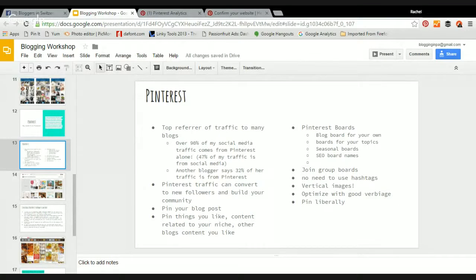Pinterest is, like I said, one of the top referrers of traffic to my blog, and over 90% of my social media traffic comes from Pinterest alone. 47% of my traffic is from social media, and 90% of that 47% is from just one website. That gives you more statistically how it can benefit you. Another blogger I spoke with before I made this PowerPoint said that 32% of all her traffic is from Pinterest as well. That's like a third of all her traffic coming from this one other site.